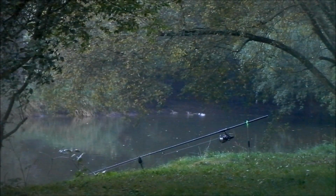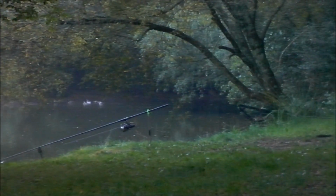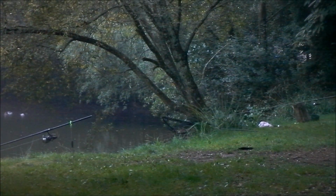Right then, don't know what time it is, but it's got to be coming up to 7 o'clock. Both rods have had a recast. Left hand rod's on the boilie out to the bait there, and the right hand rod is just out off the marginal shelf on the corn rig. Left hand rod's boilies, and the right hand rod's corn rig with corn out around it, and a load of dead maggots that I'd soaked in the liquid bait salami.